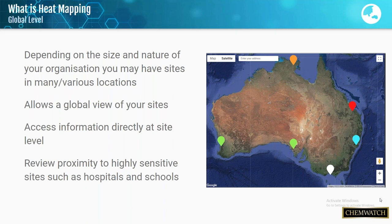Okay, so for the first layer, being the global level, our newly developed solution will locate chemicals through 3D rendered images of your entire building. Depending on the size of your organization, this layer may be of use to you the most. We can look at it from around the state, to the country, and perhaps even around the world from this feature. So this view here allows a global view of all your sites. It's a bit like a satellite view where you are looking at it from outer space.